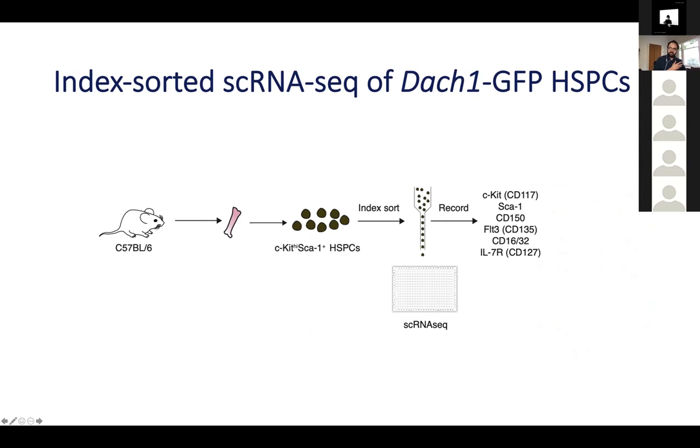Now that we've discovered Dach1 might separate progenitors, we then had to ask, are Dach1 low MPP4s actually transcriptionally homogeneous and potentially lymphoid primed? So now, instead of black 6 mice, we took the Dach1 GFP mouse and performed index sorting of our stem and progenitor cell fraction with various surface markers at the time of FACS sorting so that we could pull those populations back out later.